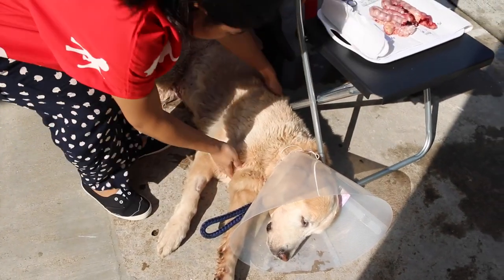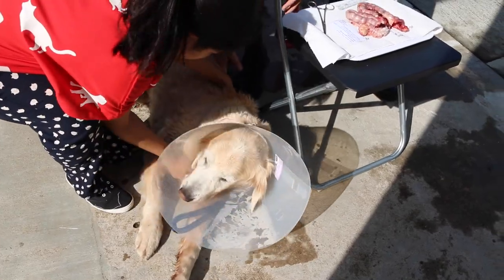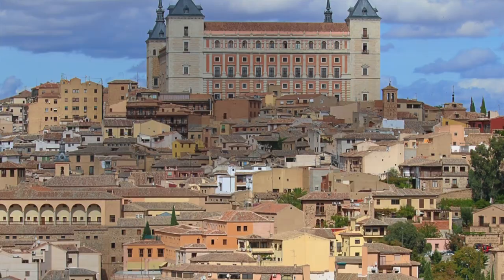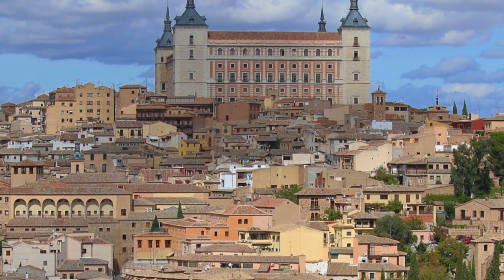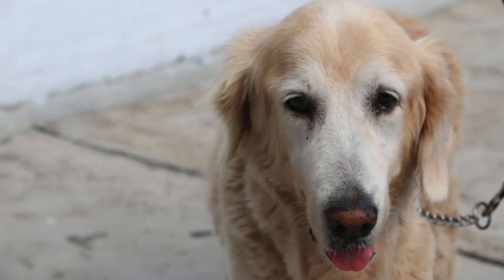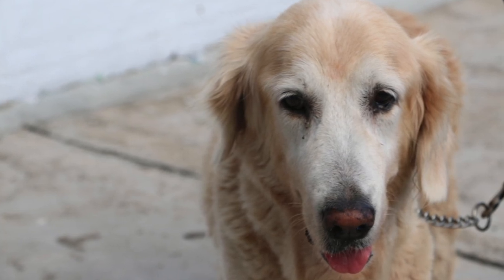A 13-year-old female golden retriever, weak and lethargic, could barely get up even with assistance. What could have gone wrong with her? Apart from being weak, she was also observed to have bloody discharge.